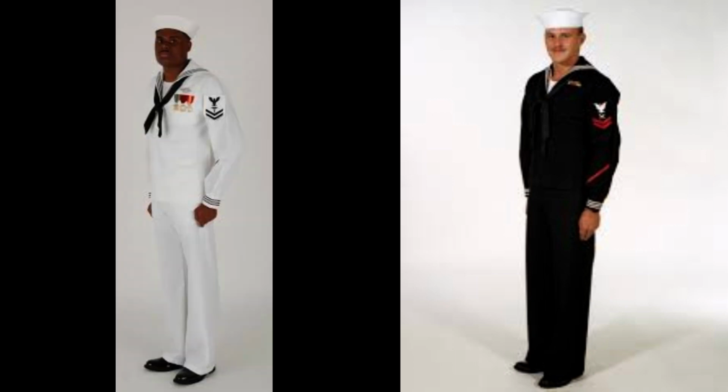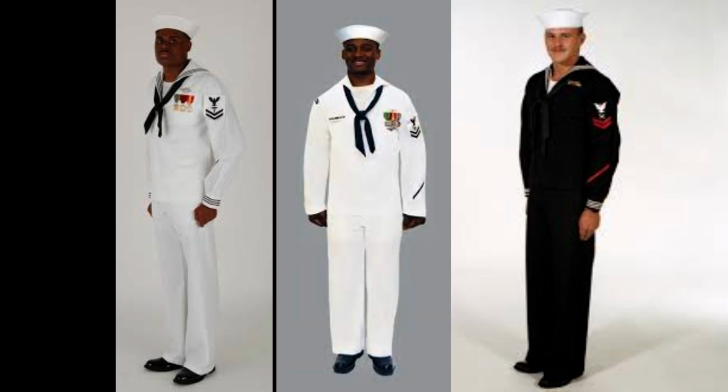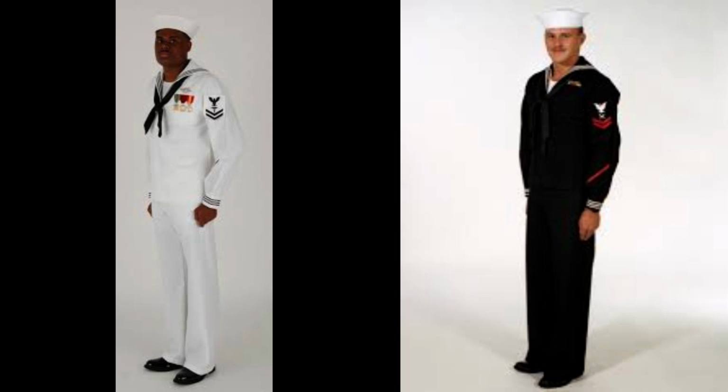So for males, the blues and whites, the difference is the whites now look more like the blues. The whites used to have bell bottom pants. They used to have that same feeling around the wrists, and there was no piping, the black stripes you can see. There's no piping on the flap. But now they look pretty much one for one like the blues. But they're still the breathable elastic. And they also have a zipper on the side, so that makes it easier to take off and put on.